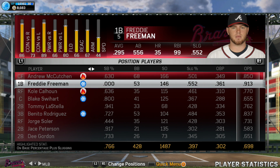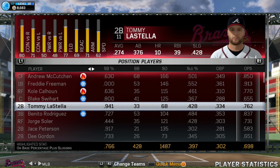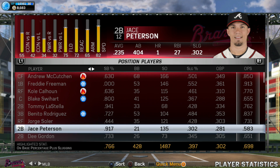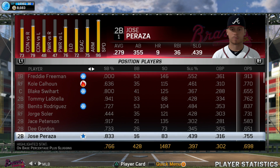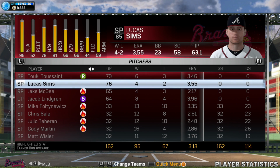And take a look at the final stats here. Freddie Freeman and Andrew McCutchen both had big years. OPS is over 850. Freddie Freeman is actually up at 913. Benito Rodriguez had a bit of a breakout year too. We got his OPS up over 800. That's always a good benchmark. I think if you got your OPS up over 800, you're a pretty good hitter. And it was good to see Rodriguez get his regular season numbers up by the end of it. He kind of struggled at the beginning of the year.